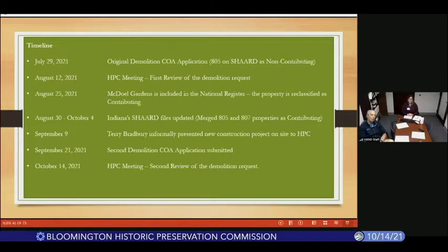On September 9, Terry Bradbury informally presented the new construction project site to the HPC meeting on that day. September 21st, the second demolition COA application was submitted, and October 14th is today. So we are looking at this demolition request. I'm only putting this timeline here because there are multiple moving pieces to this proposal, and this property, which was considered non-contributing, is now on the official maps as contributing.